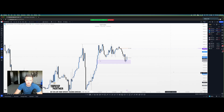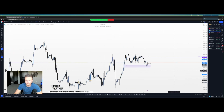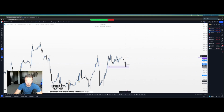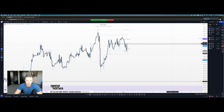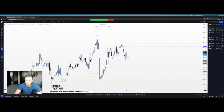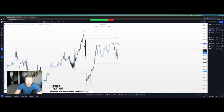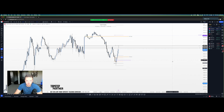NQ, same thing. We actually have more of a low resistance liquidity run on NQ in terms of this internal liquidity. As you guys can see, we're putting in lower highs here on NQ. So this is low resistance liquidity run building up. But we have the bullish SMT divergence here in favor of ES. So that's the discrepancy between these two at the moment.